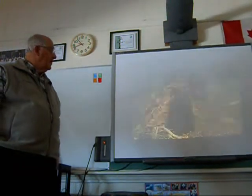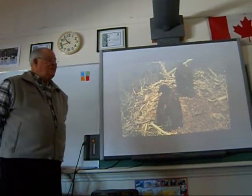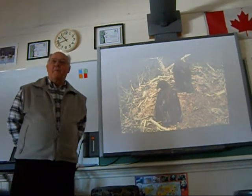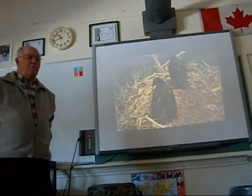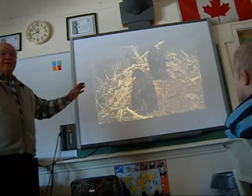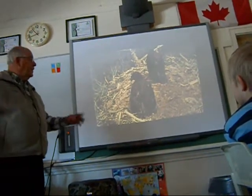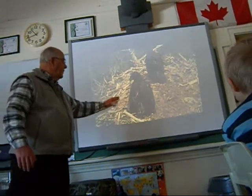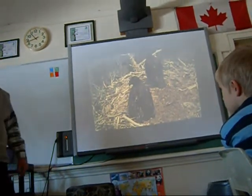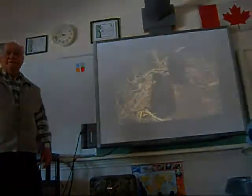However, these are more advanced in age and they can stand. Usually when the bald eaglets are small, they have to lay down in the nest for the most part. As they get older, they can stand up now, next to flying. These birds are not ready to fly. These are the immatures standing in the nest, and they'll be in the nest for approximately 12 weeks.